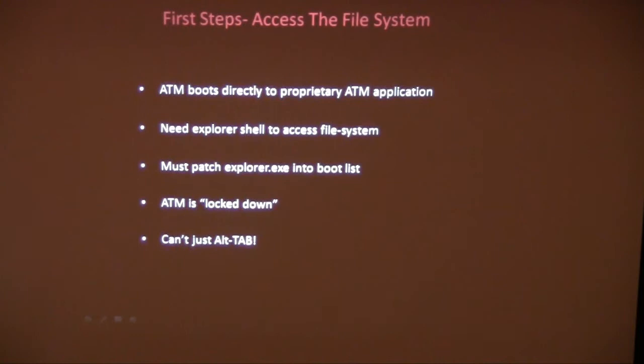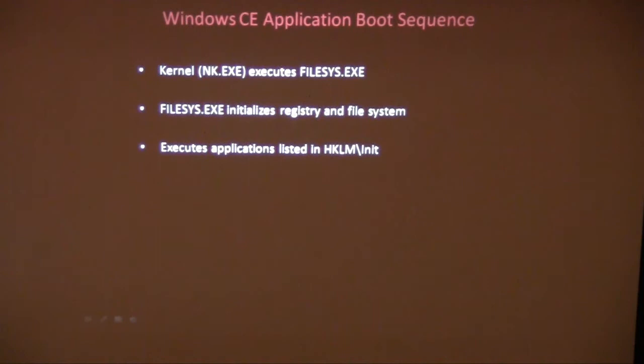So the CE application boot sequence is pretty straightforward. The kernel, nk.exe, executes filesys.exe. Filesys sets up both the registry and the file system, and then executes the applications listed in the registry key HKLM\Init. So the trick is we want to patch our application into that boot list.